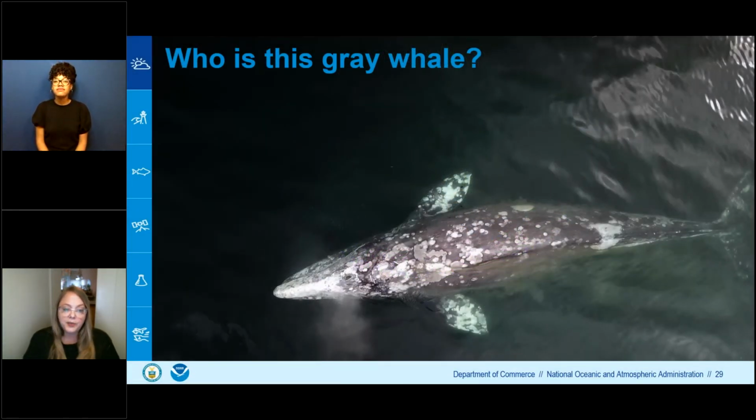Finally, another group at the Marine Mammal Lab, they use drones off of the coast of Washington to get a better look at gray whales. So these images are helpful in several ways. Similar to right whales, as Allison shared, you can see gray whales have all sorts of different unique marks and scars. And these unique patterns help us identify this individual and recognize it year after year.